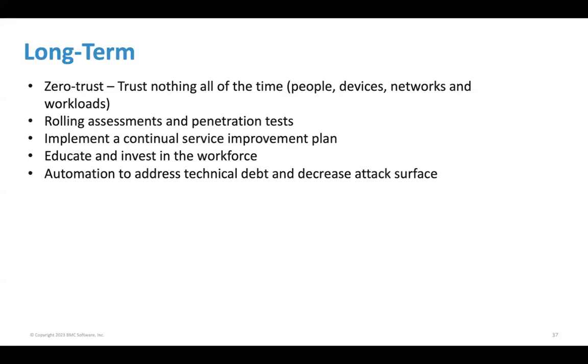Educate and invest in the workforce. It is not good enough to have only 2 people running your mainframe. And you know why there's normally only 2 people? Because one needs to go on holiday at some point, or will be ill. It's not good enough. There needs to be investment, there needs to be education carried out. Automation to address technical debt and decrease attack surface. Your technical debt may be something as simple as expired certificates still being used. There are automation solutions out there to address this.